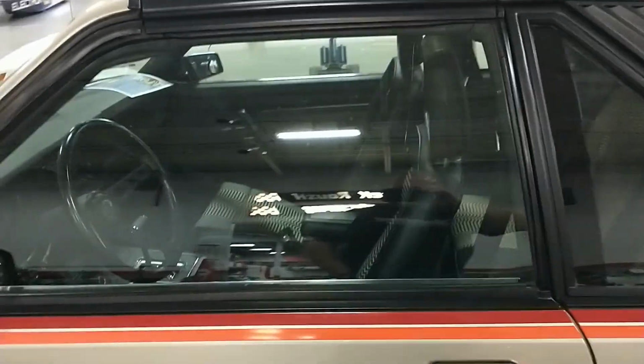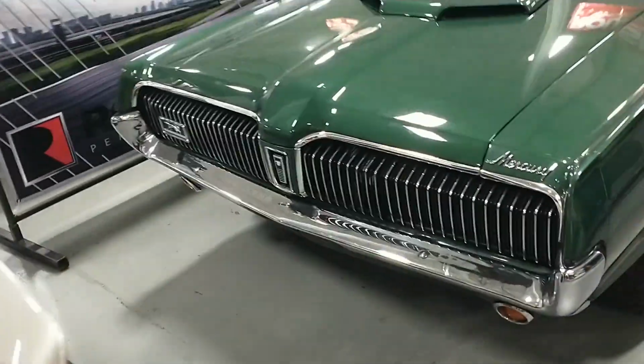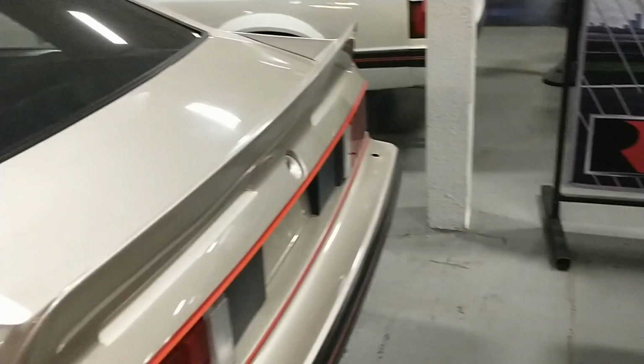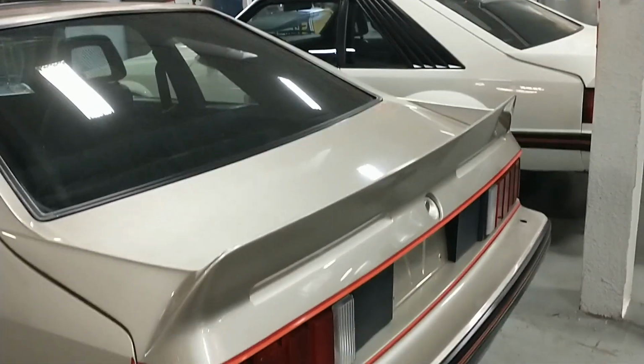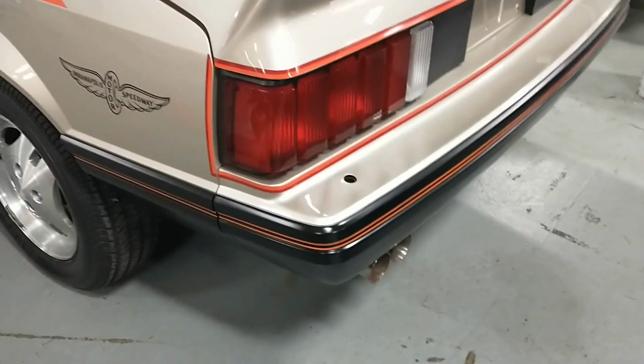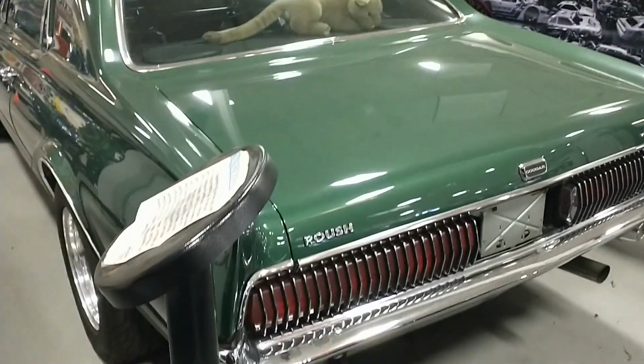Had a slew of Fox bodies. It's a neat car. Definitely love to have it. I'm sure this has probably got super low miles on it, or it's been restored to where it feels like it is. Sharp paint scheme, even for the crazy into the disco era here. Still looks pretty good. Not so over the top you wouldn't drive it.